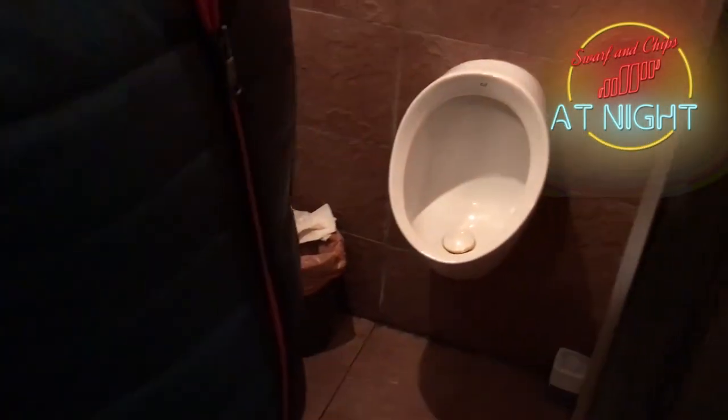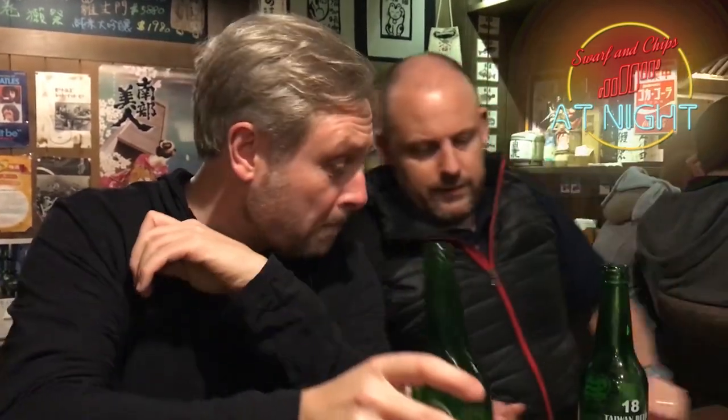Now, when you've enjoyed your drink and your meal, you need to make a choice when you need to go to the toilet. Which one are you going to use? And that's the case here. Do I go to the left? Or do I go to the right? I think on this occasion, go this way. Better? Yeah, better. I'll tell you what, mate. That's good beer, this. Good beer? Yeah.